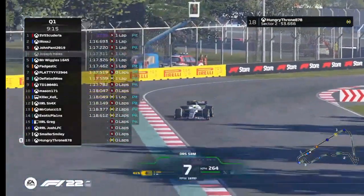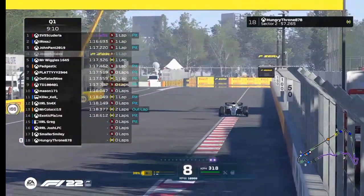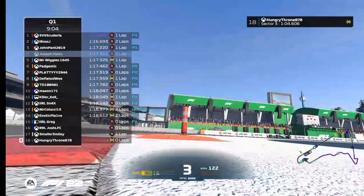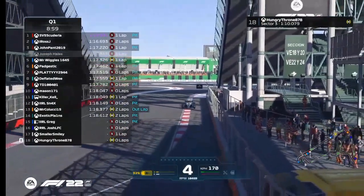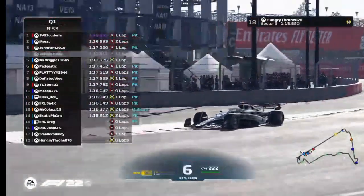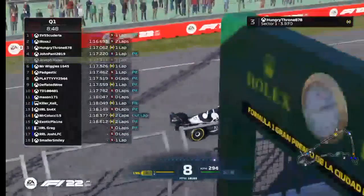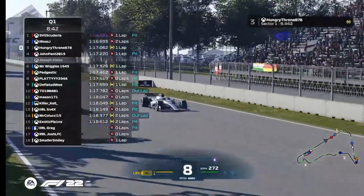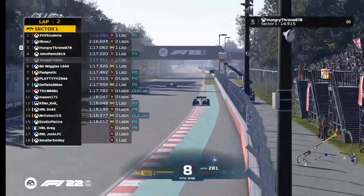So Hungry Throne currently into the S's and keeps it within the lines. Open is DRS. Goes purple in sector 2. Into the stadium. It looks pretty clean. Lap and into the last corner. This long right-hander and goes third fastest, 4 tenths behind Ross. But Ross and Scuderia are both really close to each other. Then a 4 tenth gap to Hungry Throne.